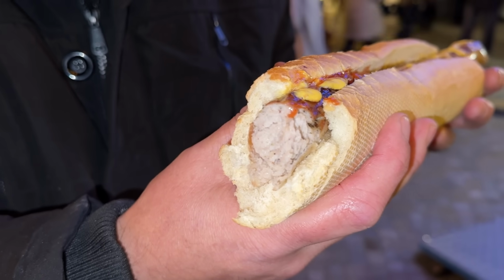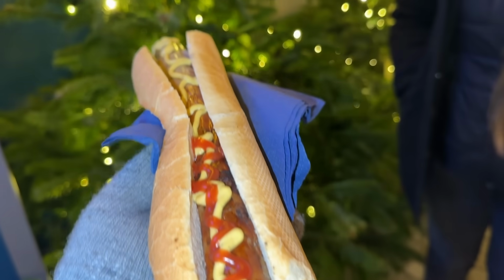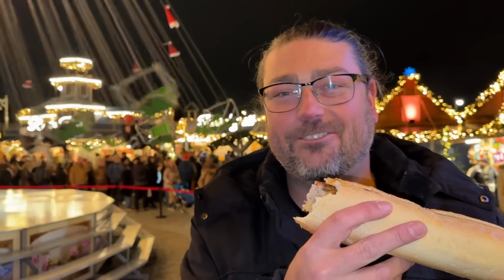And I have at least a meter or a half a meter to go, so there is plenty of this to enjoy. I can't speak to the quality of the other sausages here, but this one is absolutely delicious for €7. It's gonna take me a long time to eat all this, but it is fantastic. And this is a perfect way to end our day at the Christmas market in Berlin.